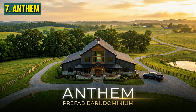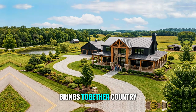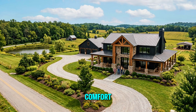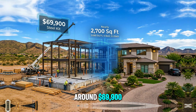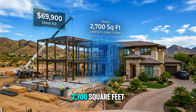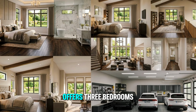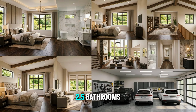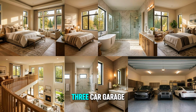7. Anthem. The final home on today's list is the Anthem, a design that brings together country beauty and modern comfort. The steel building kit starts at around $69,900 and includes nearly 2,700 square feet of living space. The floor plan offers 3 bedrooms, 2.5 bathrooms, a large loft, and a spacious 3-car garage.